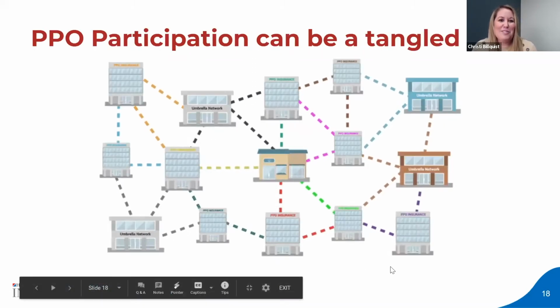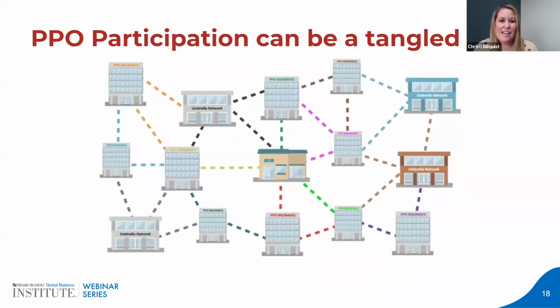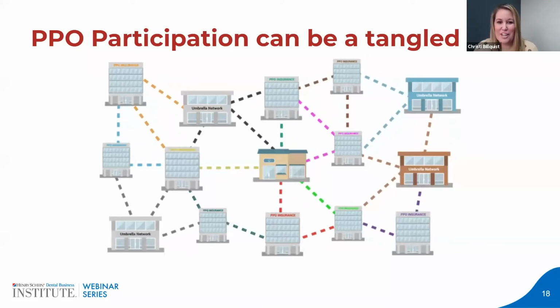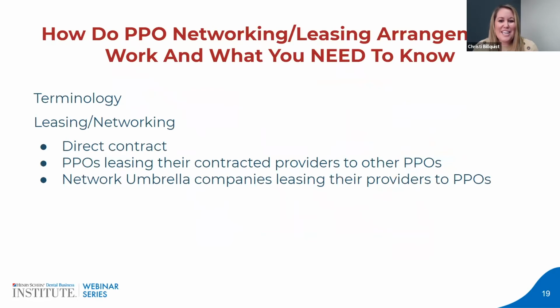We're going to talk about what a tangled web PPO participation can be. There's probably a lot of you out there groaning and saying yes, this is probably one of the most frustrating parts for anybody who has the responsibility of doing the coordination of benefits and processing claims and all of that. PPO participation is a tangled web. So we're going to see if we can demystify it a little bit for you.